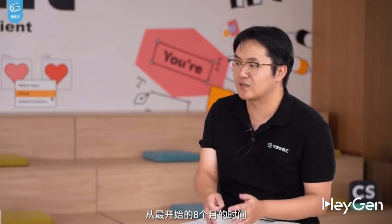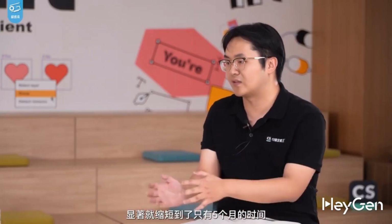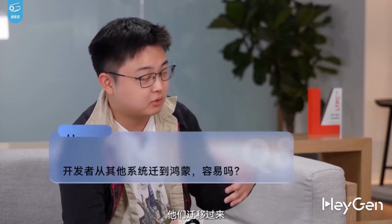A very strict team was established in early 2024. By mid-June last year, we had a version called 2.0. The time was significantly shortened from 8 months at the beginning to only 5 months. Our developers actually worked on the iOS and Android versions before, and came to work on the Hongmeng version. It was relatively easy for them to migrate over, right?